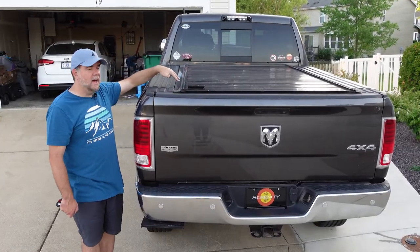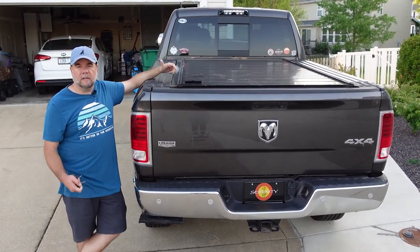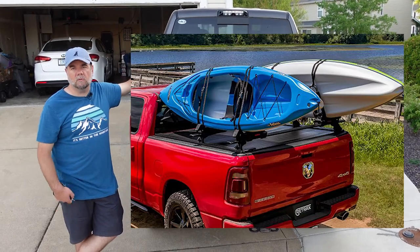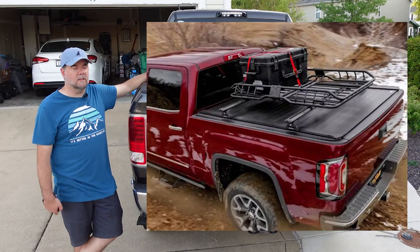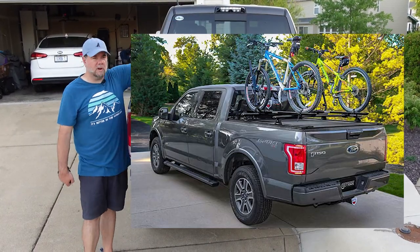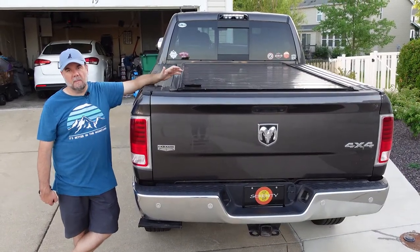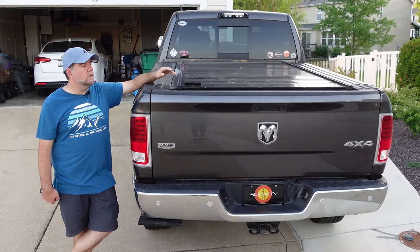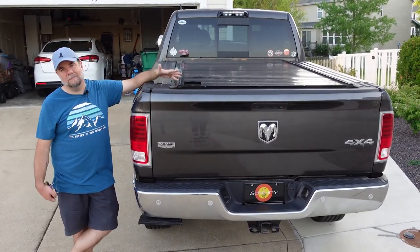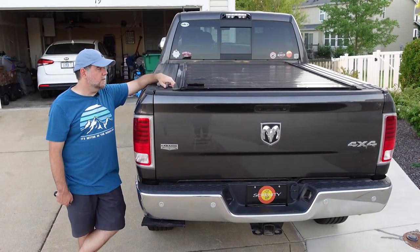They also have a model that supports a T-rail system. So like the Yakima brand, Thule, and things like that, that have those sport racks where you can put like bike racks or kayak racks, luggage racks, things like that. They'll actually have bars here on the side, and then you can run your crossbars and mount stuff on top of that. I would have loved to get that model for all the extra storage and things that you can do, but they don't make it compatible with the RAM boxes. So something else to think about, but I would have definitely paid the extra money for that.